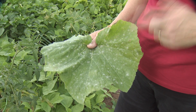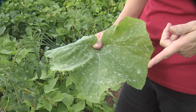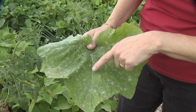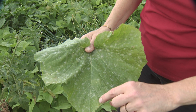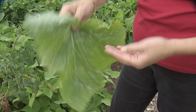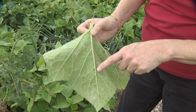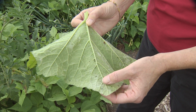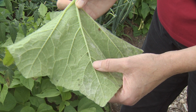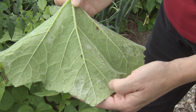So powdery mildew is a really common problem on any of the squash family. There is some resistance that you can look for with different varieties. But so here's the powdery mildew. And then I see this dry kind of burning here. That makes me suspicious also. So turn the leaf over. It's always a good idea to turn the leaf over. And sure enough, look at all the squash bugs, the newly hatched. These are very young squash bugs. They'll get much bigger as they grow. And then you can see the developing powdery mildew, this white powder, which will eventually turn the whole leaf brown.